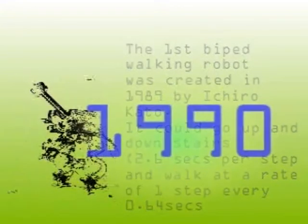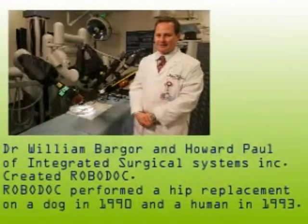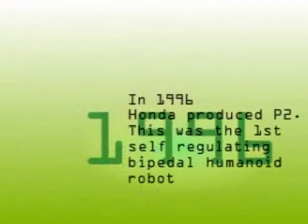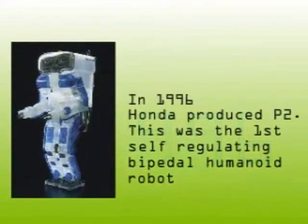0.64 seconds. Dr. William Barger and Howard Paul of Integrated Surgical Systems Inc. created RoboDoc. RoboDoc performed a hip replacement on a dog in 1990 and a human in 1993. In 1996, Honda produced P2. This was the first self-regulating bipedal humanoid robot.